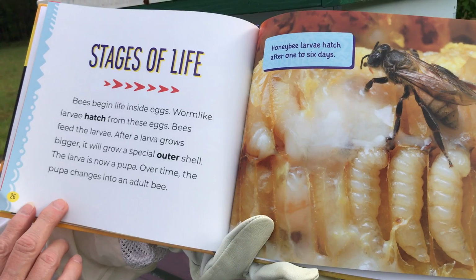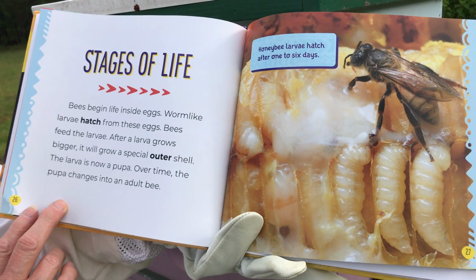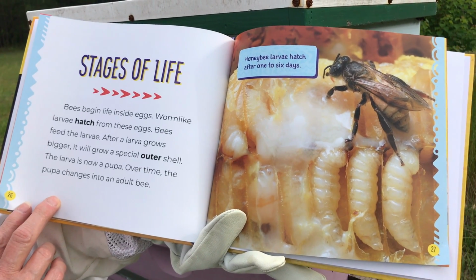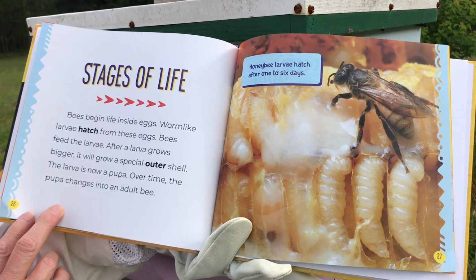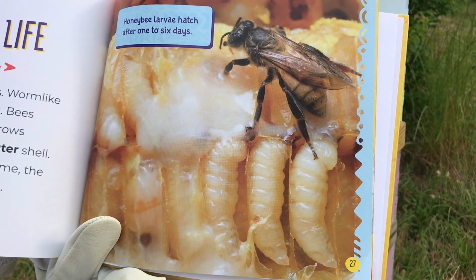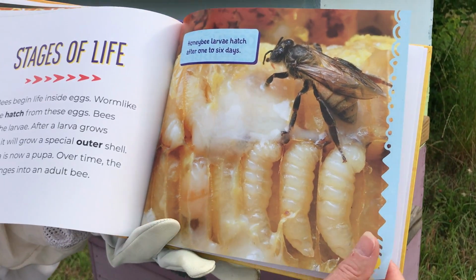Stages of life. Bees begin life inside eggs. Worm-like larvae hatch from these eggs. Bees feed the larva. After a larva grows bigger, it will grow a special outer shell. The larva is now a pupa. Over time, the pupa changes into an adult bee. Honeybee larvae hatch after 1 to 6 days.